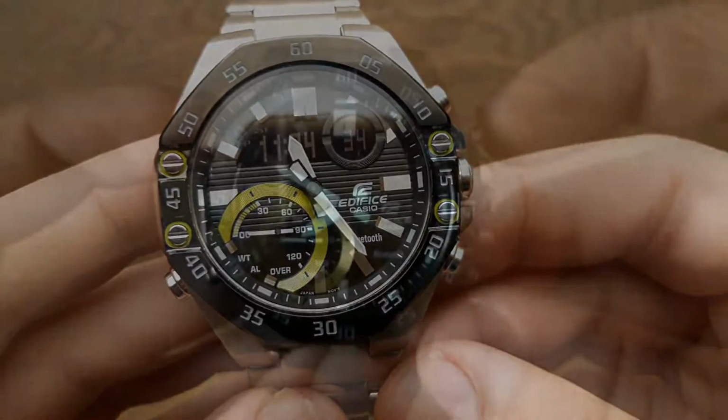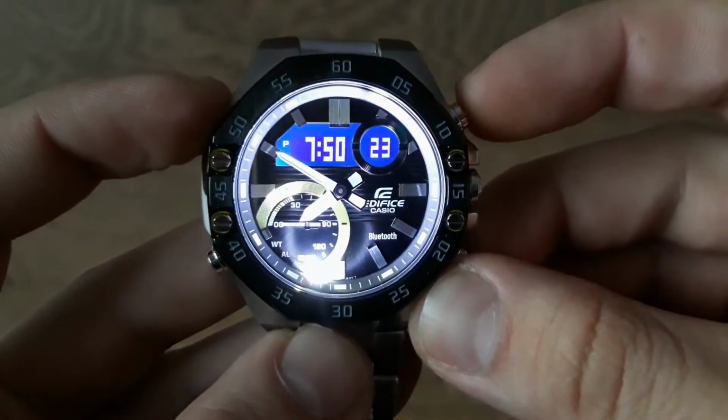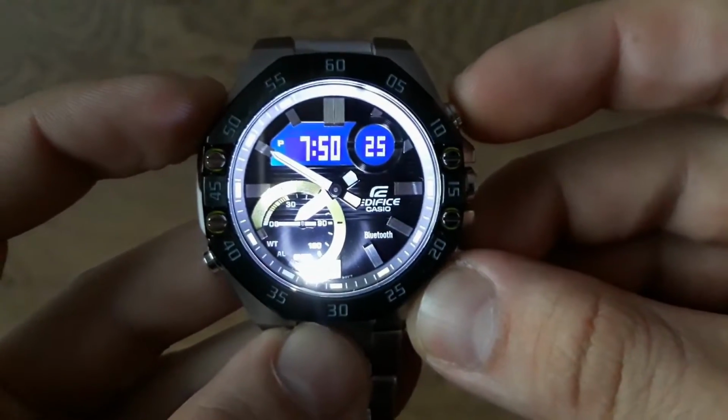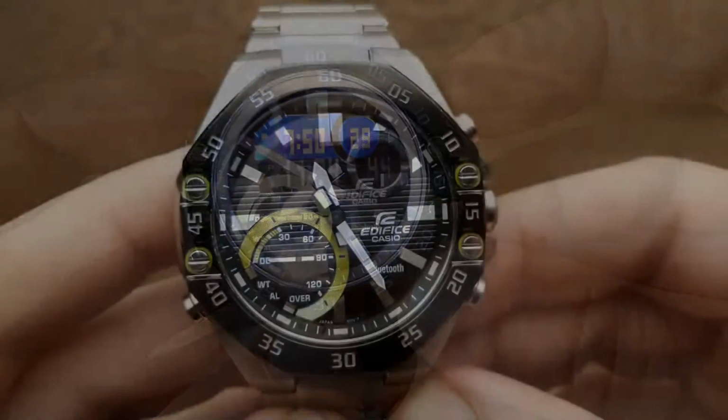You would not expect an Edifice watch to have good illumination, but this one does, and it's great. You are able to see what the time is, I guarantee. I have seen worse illumination on G-Shock watches, believe me.